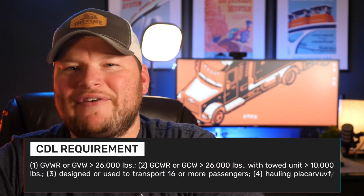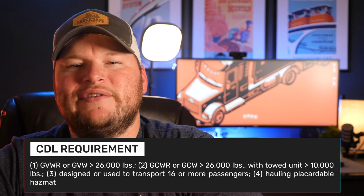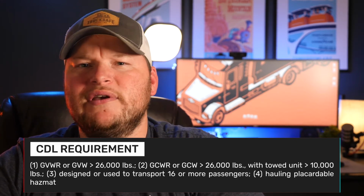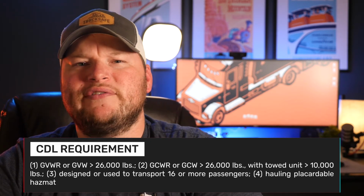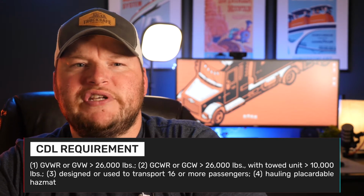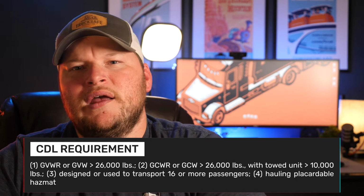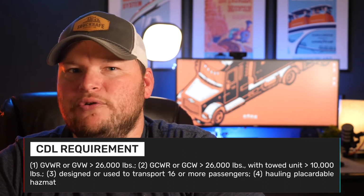First up, a vehicle having a gross vehicle weight rating or gross vehicle weight of 26,001 pounds or more. Next up, a combination of vehicles having a gross combination weight rating or gross combination weight of 26,001 pounds or more, inclusive of a towed unit with a GVWR or GVW of more than 10,000 pounds. Next up, a vehicle designed to transport 16 or more passengers, including the driver.